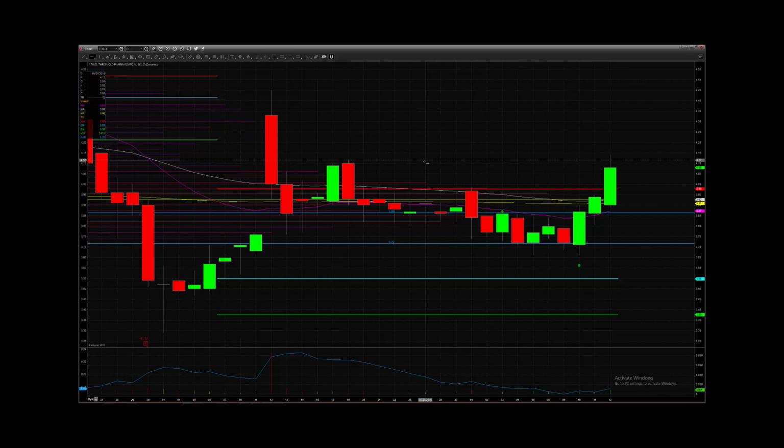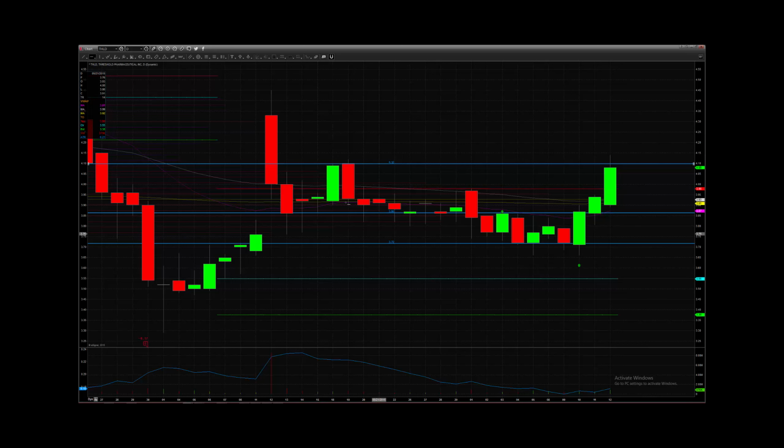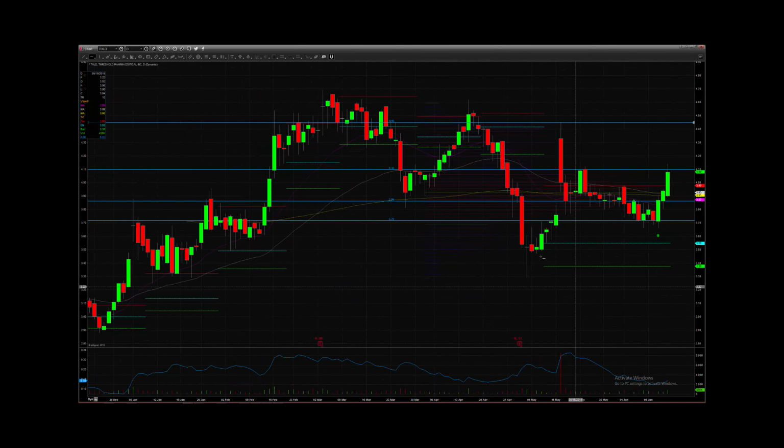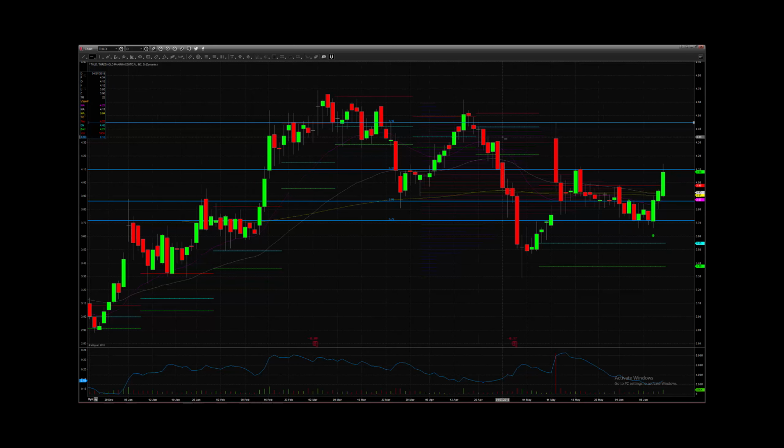And you can see we came up and we tested this area of resistance. Back here in the middle of May, we tested this 410 area a couple times. We tested it and failed today. Now that it's been breached, it should be a little easier to get through if we get continuation to the upside. And look for a move to the 445 area following that. Let me zoom this chart out and see what else we can see here. Yeah, after the 445 area, we look good for a move to 460, and if we can get over 460, then this thing can just keep going.